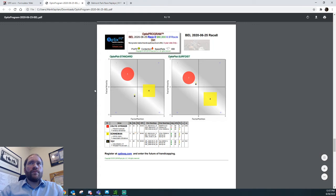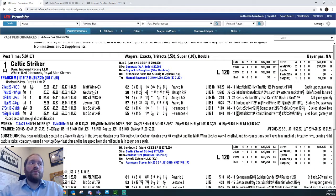As handicappers who've been around for a while, we look for these types of situations where you have a lone speed horse. Lone speed is very deadly, and even more so when you get into a short field. That lone speed horse is going to be able to more control the pace, the smaller the field size, and it just puts that horse at a massive advantage.